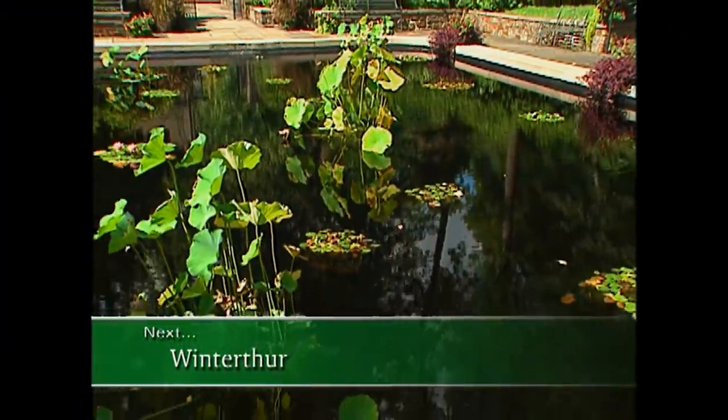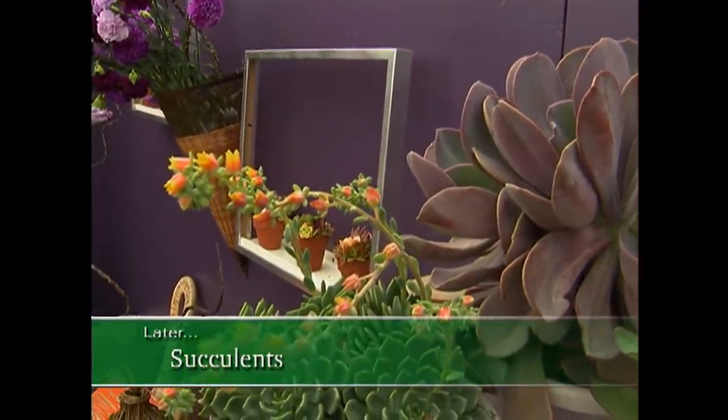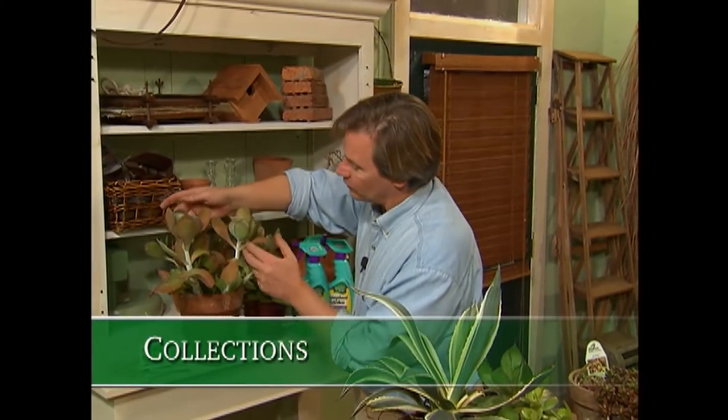Next, a preview of things to come in a Delaware garden. And if you're not ready to give up summer yet, you'll love these stylish but drought-tolerant beauties. Stay with us.